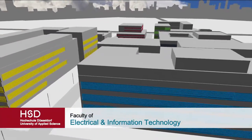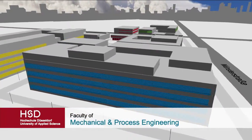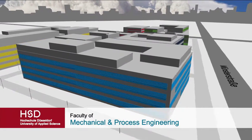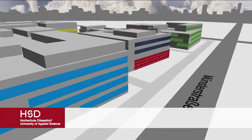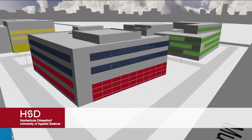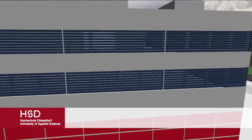The Faculty of Electrical and Information Technology and the Faculty of Mechanical and Process Engineering have a large number of laboratories and do contract research for industry. Virtual Studio, as part of the studio cluster, innovates the studio technology with synergy of virtual reality and broadcasting.